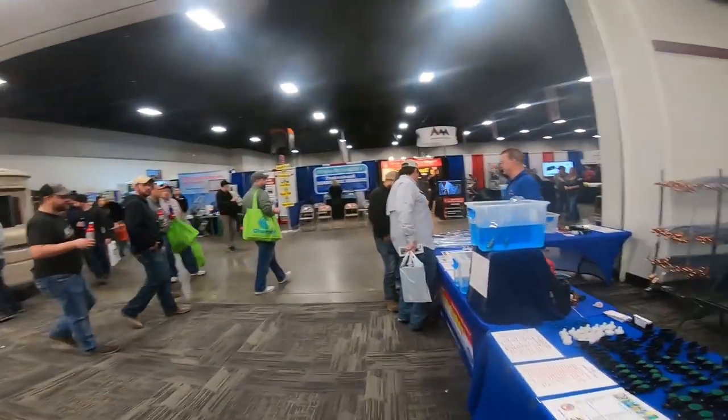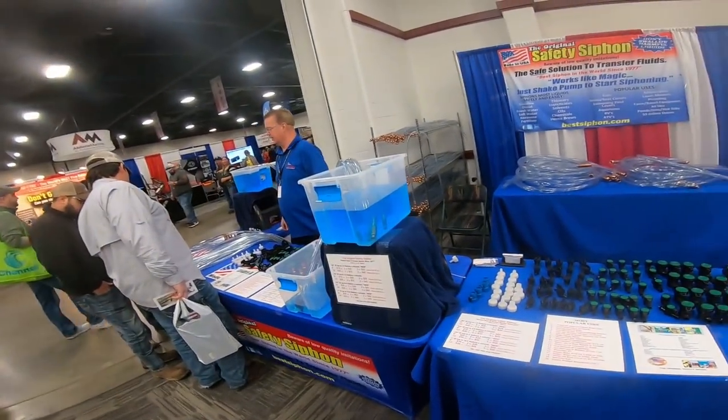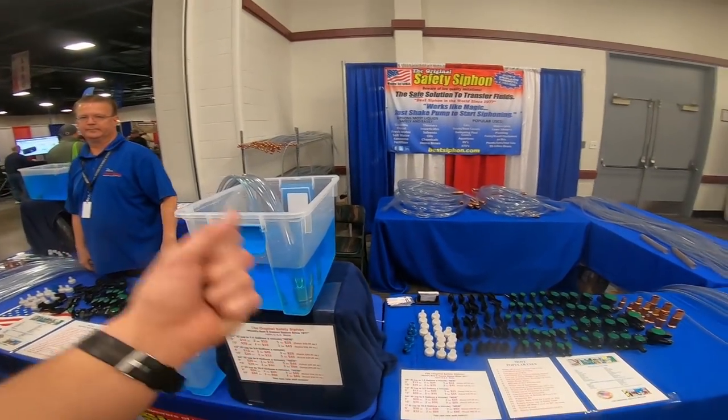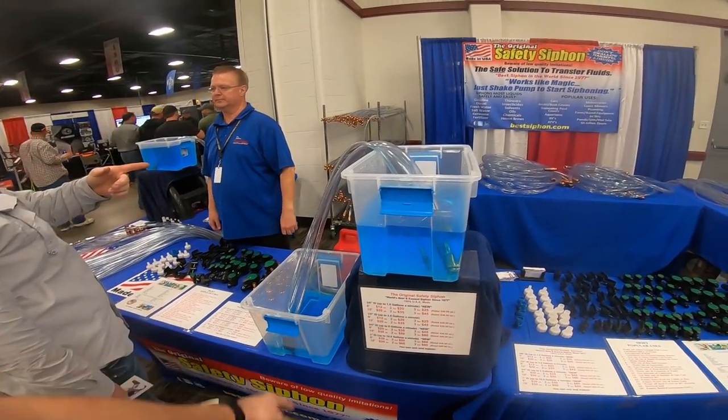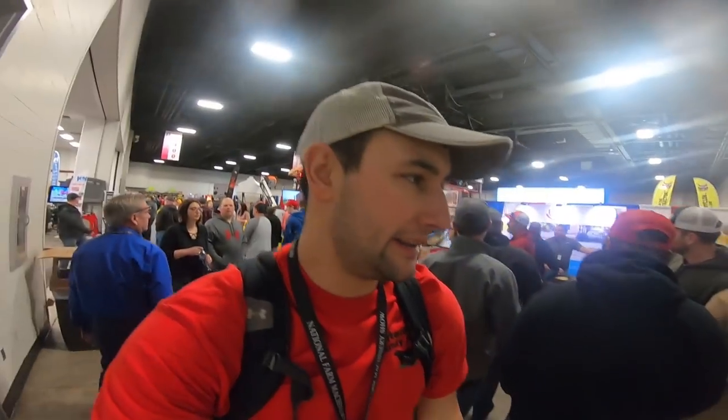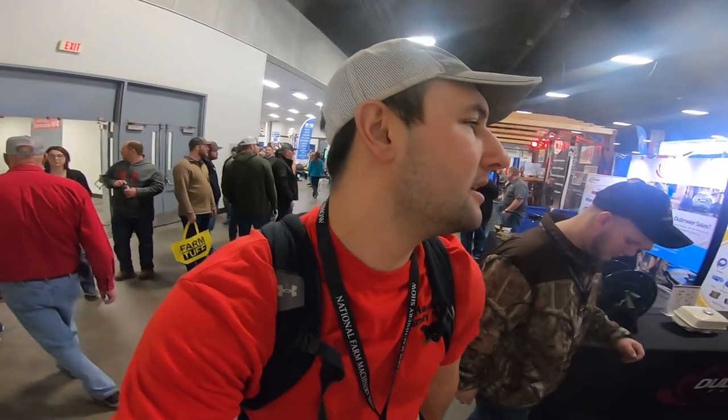This thing's kind of cool. It's basically a siphoner. So all you have to do is shake it a little bit. It'll siphon water from there to there. It's kind of neat. All right, I think we've seen every single booth that there is here. I think we're just going to walk around now, get some lunch here soon. Maybe go see if Brian and Ryan's line has tamed down a little bit.